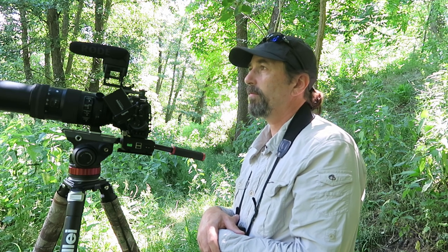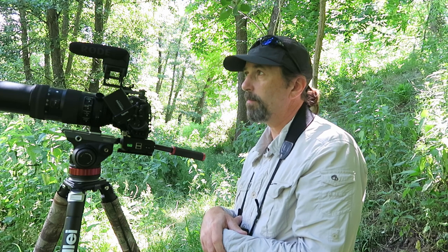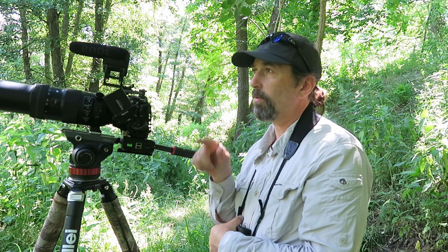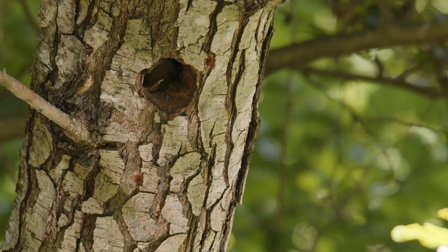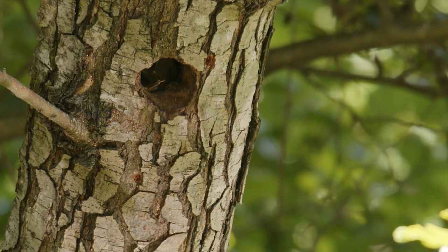So I've found the same tree, and I haven't got a good view of the hole that he was at then, or she, but there's a hole further down the tree that looks like there's movement inside. Without being sure, there's either one or two chicks, I think, inside. I can see a little bit of movement. In fact, I think I can see a little tongue sticking out.